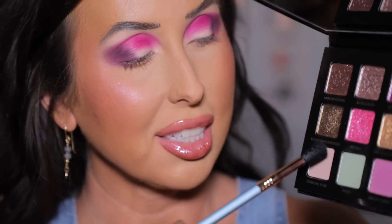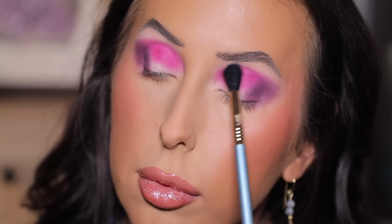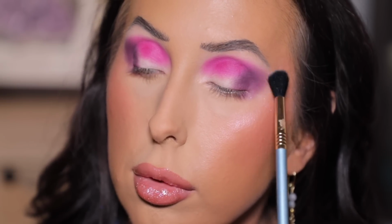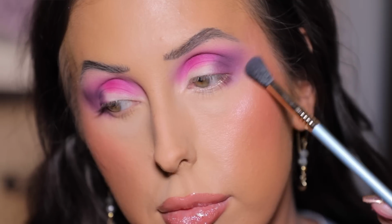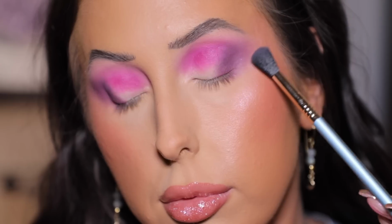I'm going to go in with just a tiny bit of this color right here. I've got this shade Tranquil Tone on a big fluffy brush, and I'm going to use this to very lightly blend. I'm going to be super gentle, not putting down a lot of pressure, and just buffing these shades out.